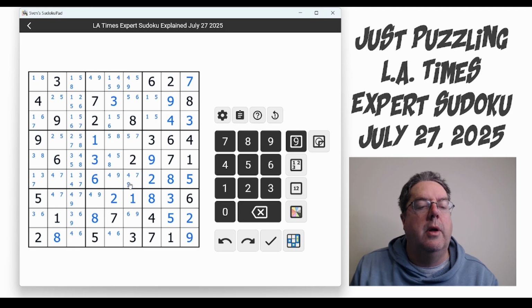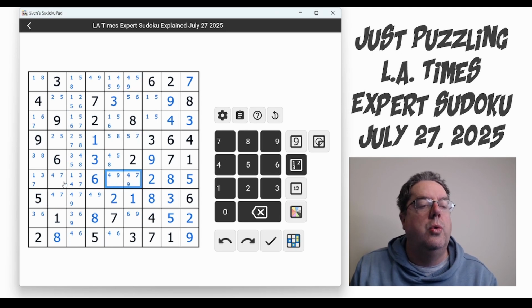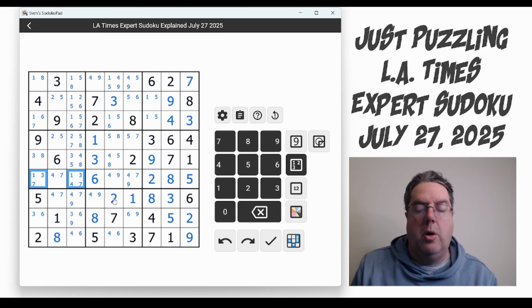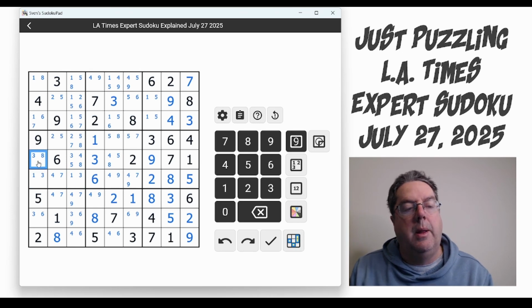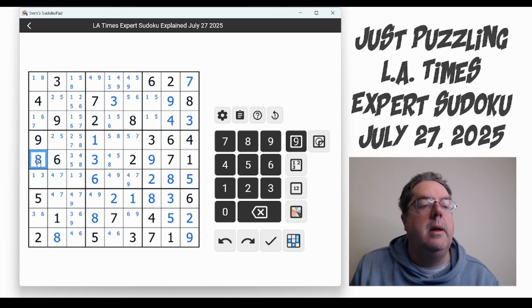There's a triple here, so 1, 1, 2, 3 is a triple, so these two here cannot be 4 or 7, which means this is a 1, 3 pair, so this can't be a 3, so it's an 8. What else have we got?